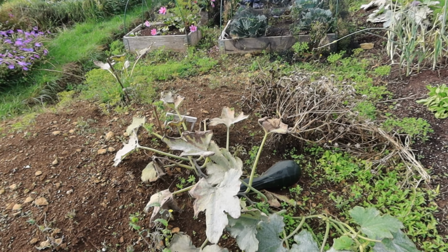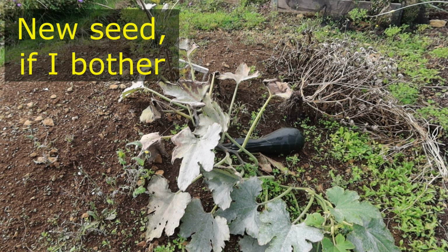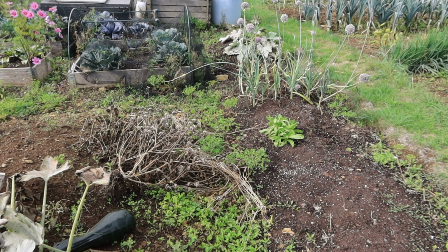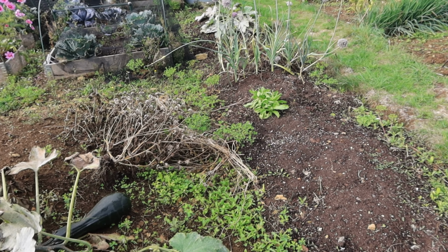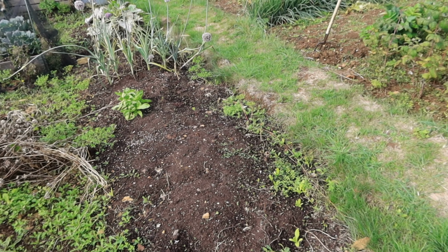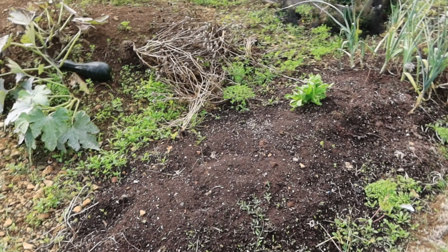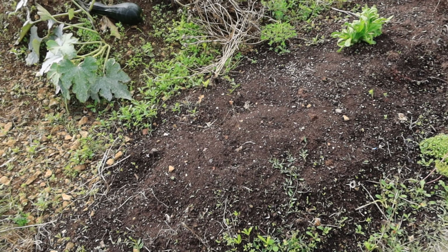Absolute waste of time with these giant marrows this year. Gonna need some new seed, I reckon. So that's a week, and I'll tell you what, there might have been a little bit of green there, but these weeds have shot up. So I've got a bit to go in here. What do you call them? Overwintering brassicas and that. Look at that bindweed there, look.